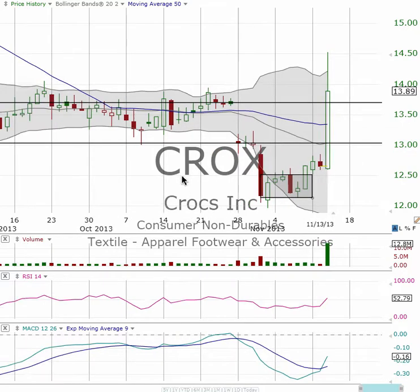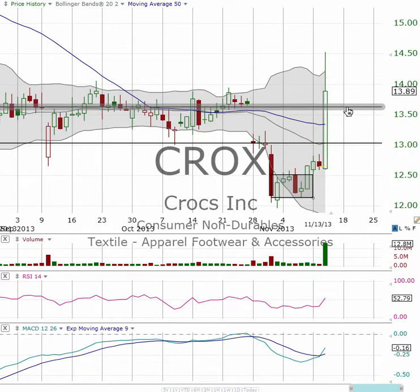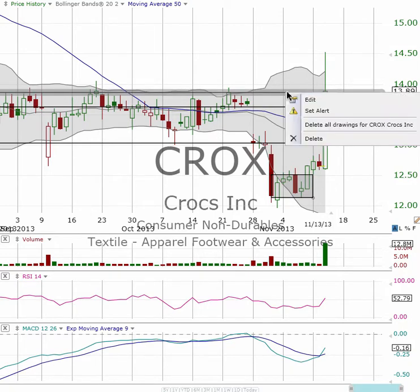So what's next now? This line here will act as support now. It should act as support. And the reason the candle came back down and closed in here, if you look, you have resistance here. Well, support, resistance, same thing. So we're right in this general area right now, and we stayed inside the Bollinger Bands.